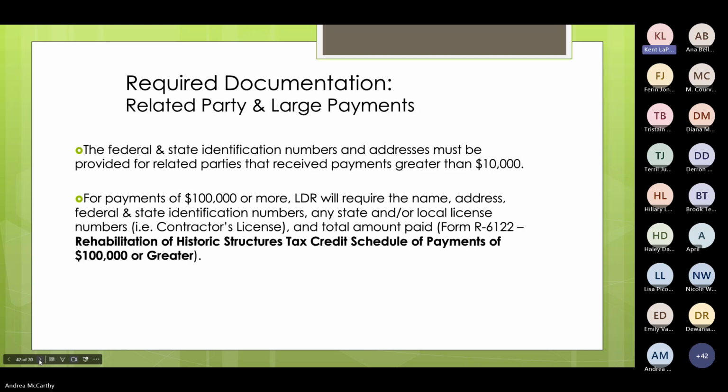This form is R-6122, Rehabilitation of Historic Structures Tax Credit, schedule of payments of $100,000 or greater. The reason we ask for this is that we use this as audit leads because we have found over the years a number of vendors who are not registered in Louisiana but are receiving payments from Louisiana and earning income.